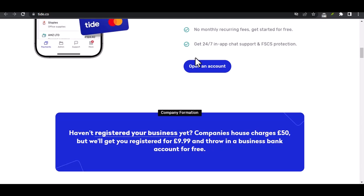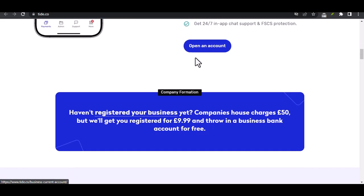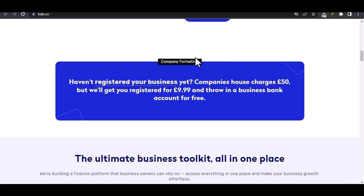The SWIFT code question. Now, let's get to the heart of the matter. Does Tide Bank have a SWIFT code? The answer is, drumroll, please, yes, Tide Bank does have a SWIFT code.